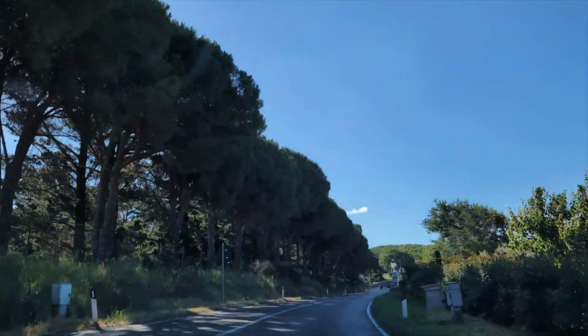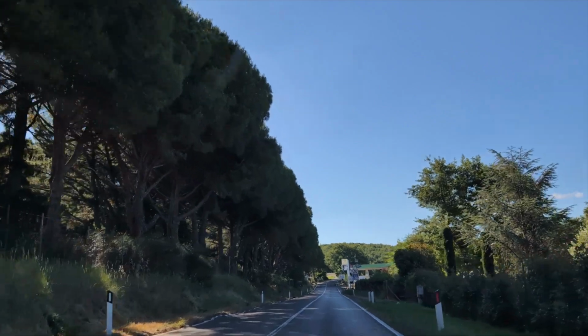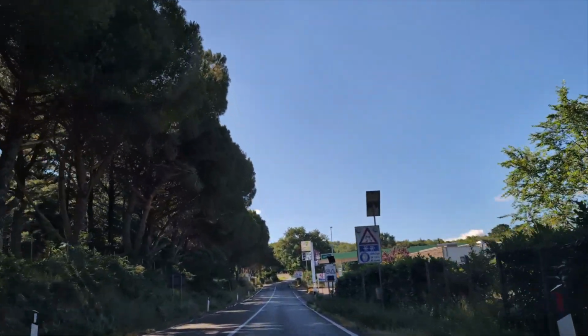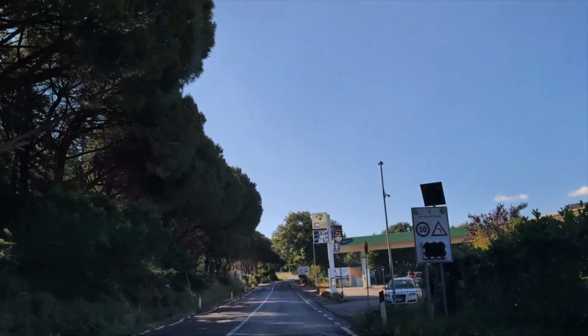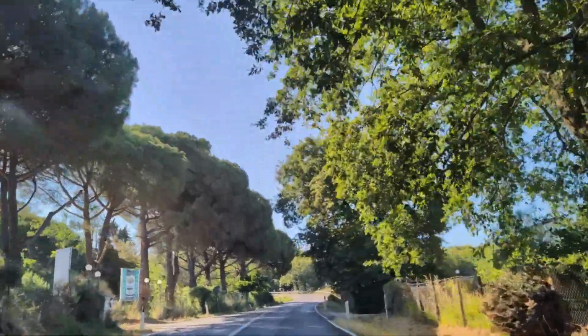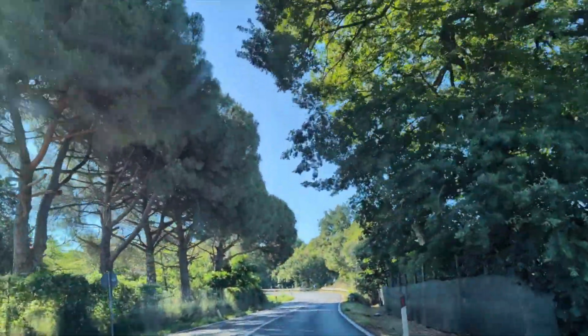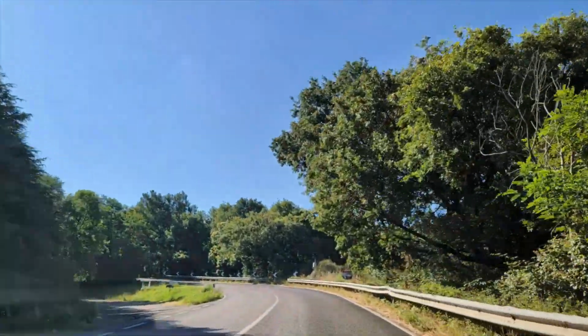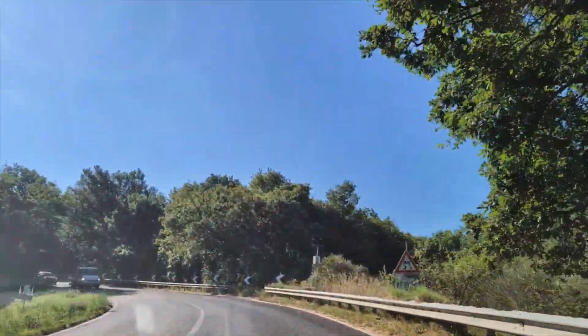Rome's about 90 kilometers away, but it's going to take about 1 hour and 40 minutes, because as you can see, the road's very slow. This is a 50 kilometer zone here, and there are a lot of 70 and 50 kilometer zones. Even the roads are quite slow here, so that's why it's going to take some time, but it's a very picturesque route, so we enjoy it. And the car's in eco mode.